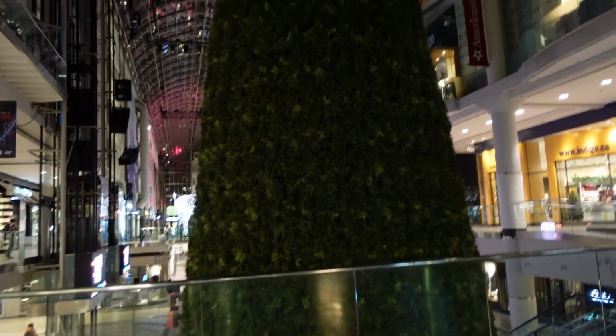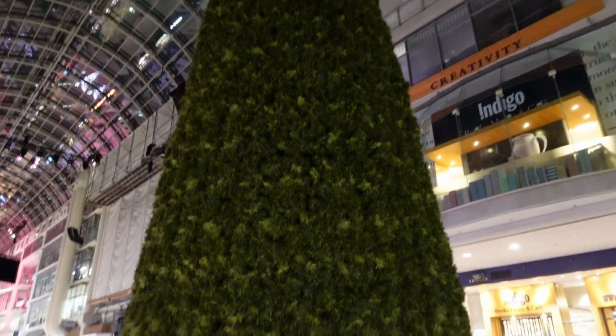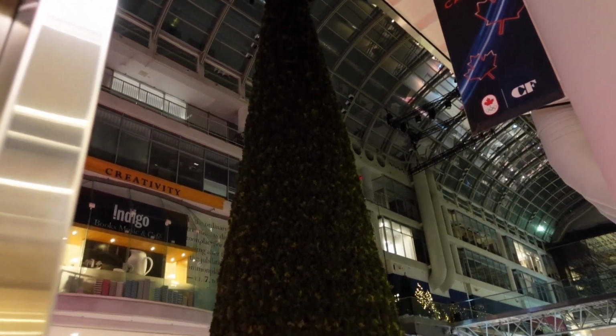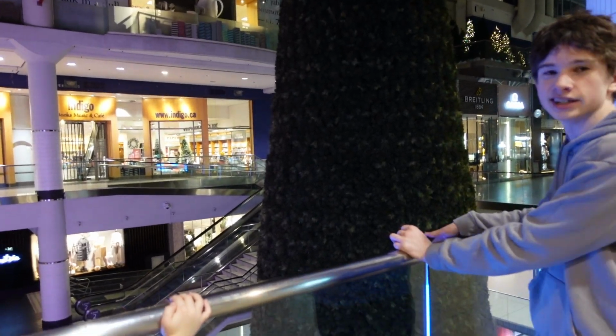Here is what the tree looks like with no lights on. Mom, there's one light that's still on. On the tree? Yeah. Where? Look at the top. It's right there. Oh, there is one light still on. Up at the very top. I guess one of the cords is connected. Yes. Every time I look at that giant tree, my stomach drops.